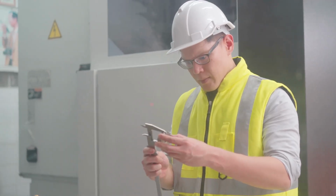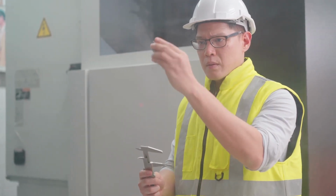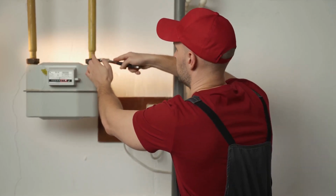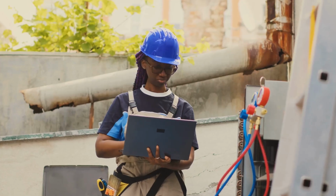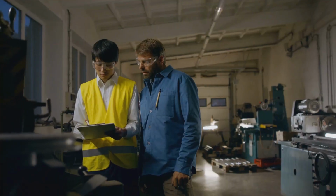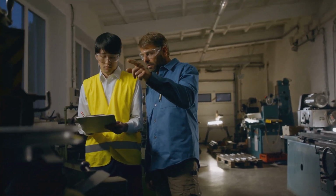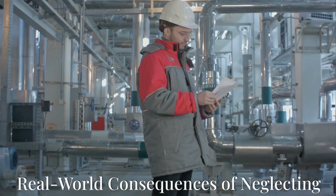For example, portable detectors might require bump testing before each use and calibration every 6 months. Fixed detectors might only need calibration every 6 months but still require regular servicing. Read and follow the manufacturer guidelines to ensure your detectors are accurate, reliable, and compliant with safety regulations.